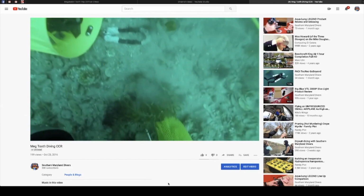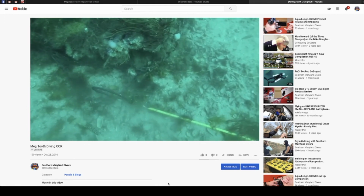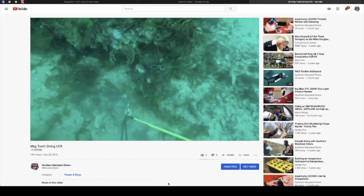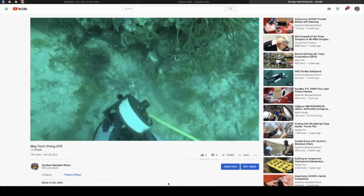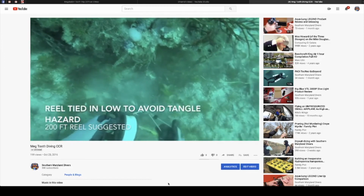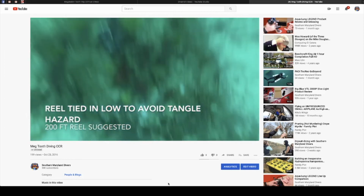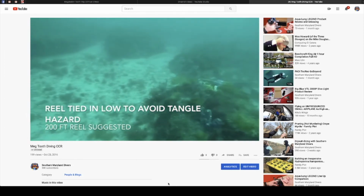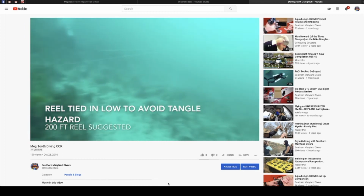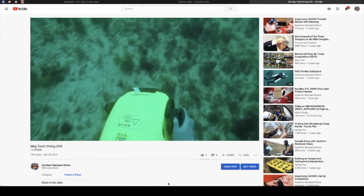So that chain is actually wrapped around that clump of coral right there. It's really just a big rock. There's some growth on it, but it's not all coral, because that would be environmentally irresponsible. See how I'm going to tie, there's my reel. I'm going to loop it around, loop it through, and then I'm just going to run the reel out into the sand. You can see a couple lines right there that are already run out.